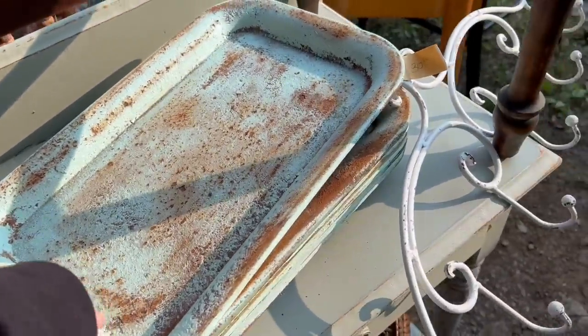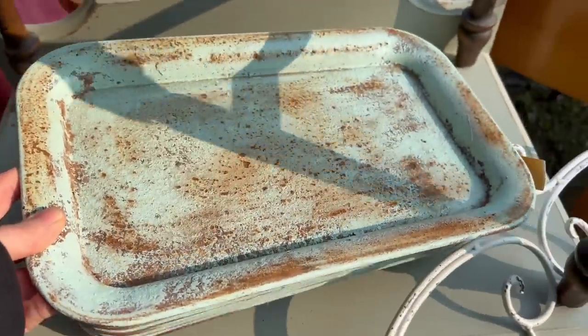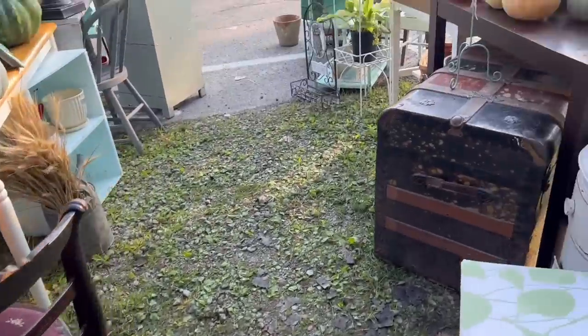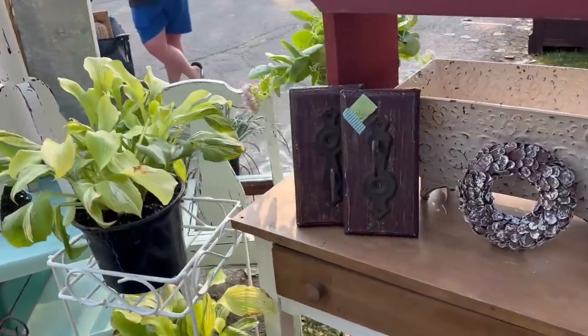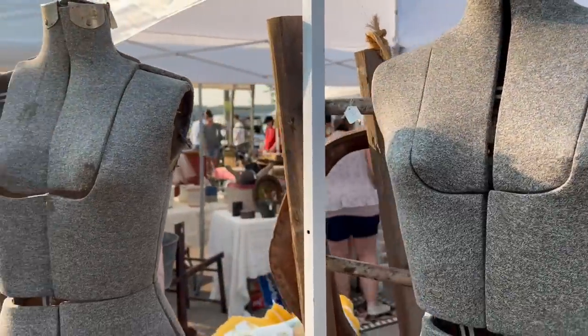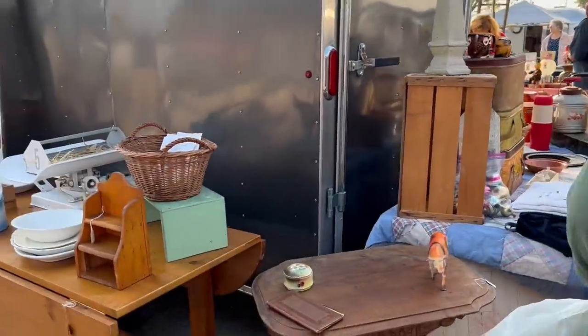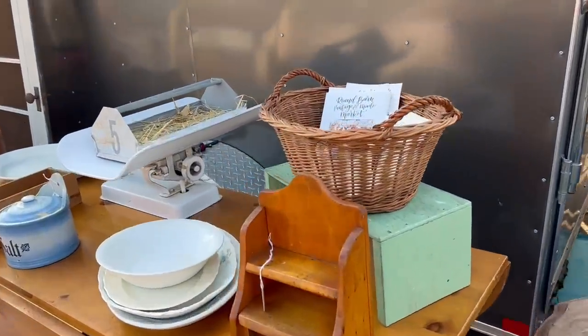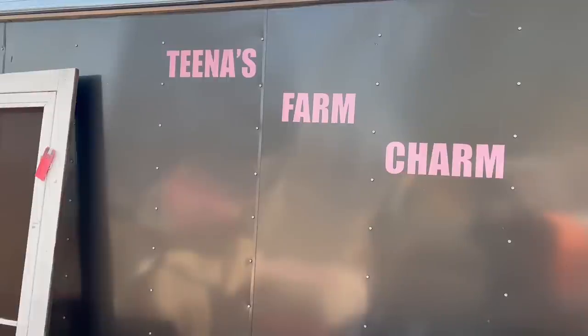These are really cool, and I love the patina on them. Oh my gosh, you guys, dress forms. You know I got a few of those too. This was a really cute booth too, Tina's Farm Charm.